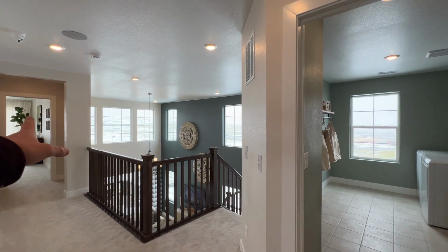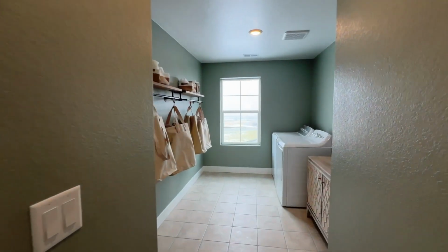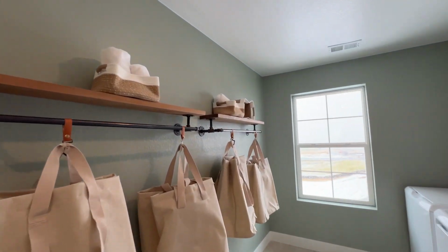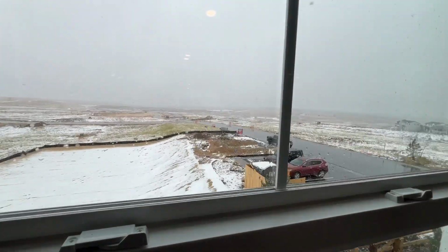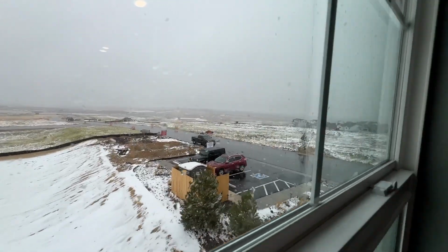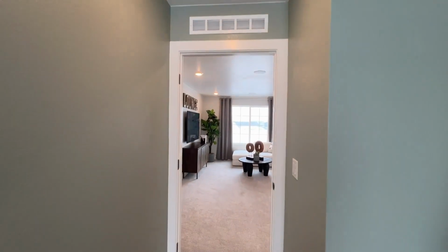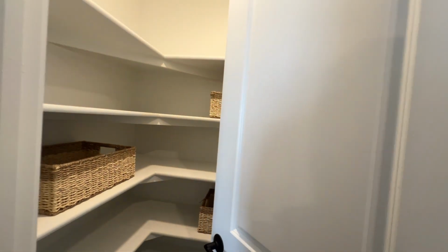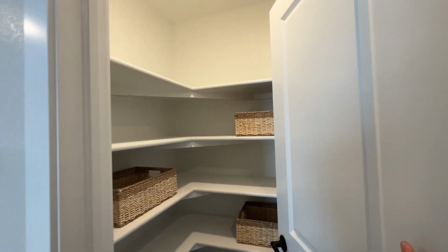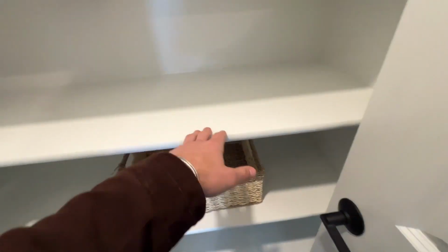We got primary bedroom over there, laundry room and guest rooms to the right. We're gonna go in the laundry room real quick, which is very spacious. And I like this color. It's like greenish gray. You can see it's there a little bit more. All right, let's check out. Taylor Morrison is killing it with the storage pantry shelves. These are pretty nice and deep shelves as well.